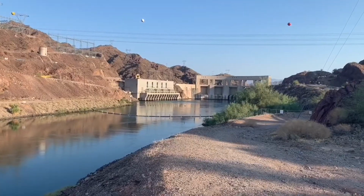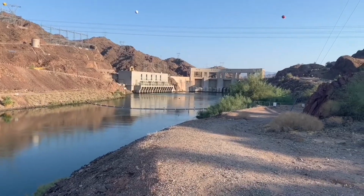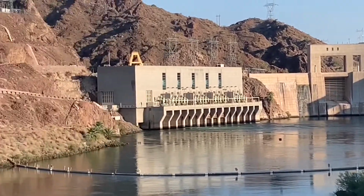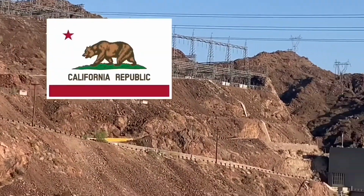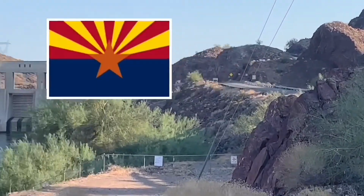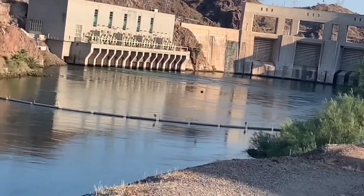There we are on the Arizona side of the Parker Dam. So, California over there, and Arizona over there, and there's the river.